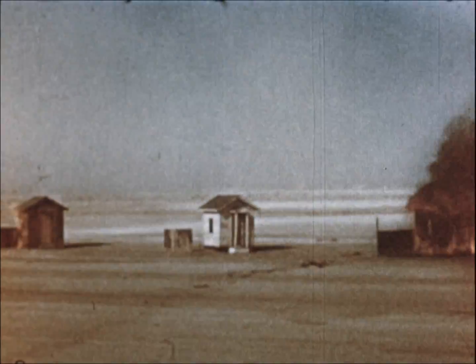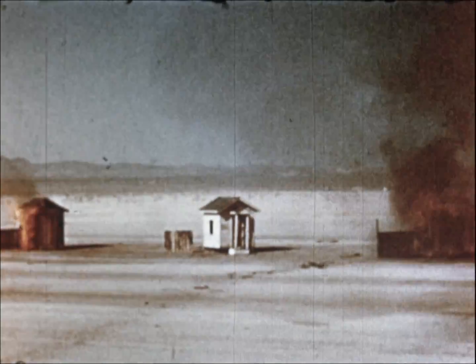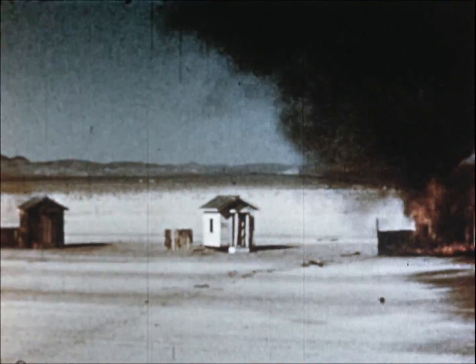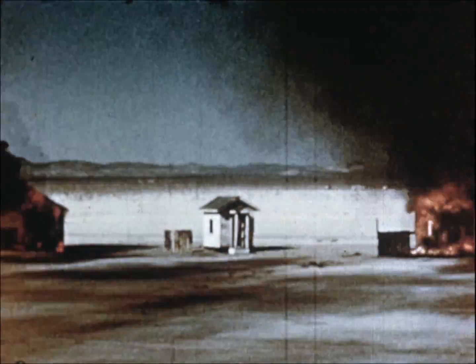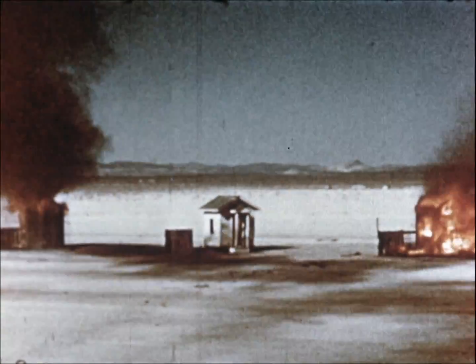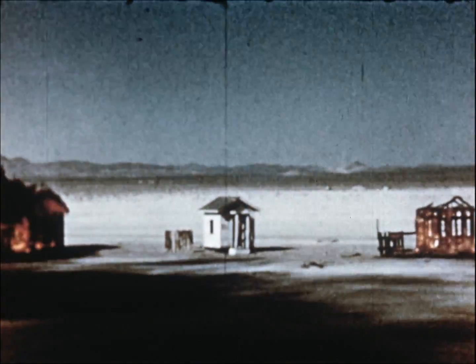The house on the right is the first to ignite. The trash serves as kindling for the dry, weathered wood. The house on the left smolders for a few moments. Looks almost as if it will not burn, and then bursts into flame. The house on the right continues to burn. Two houses are a total loss, but the well-kept and painted house in the middle still stands.